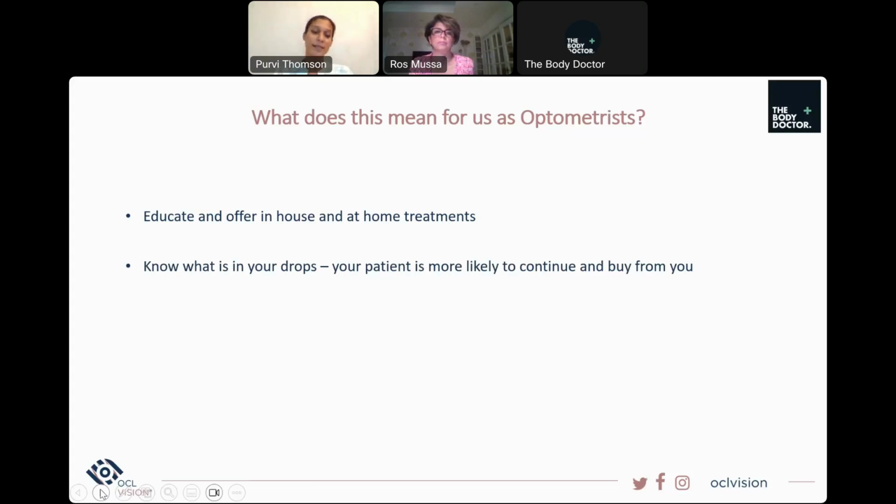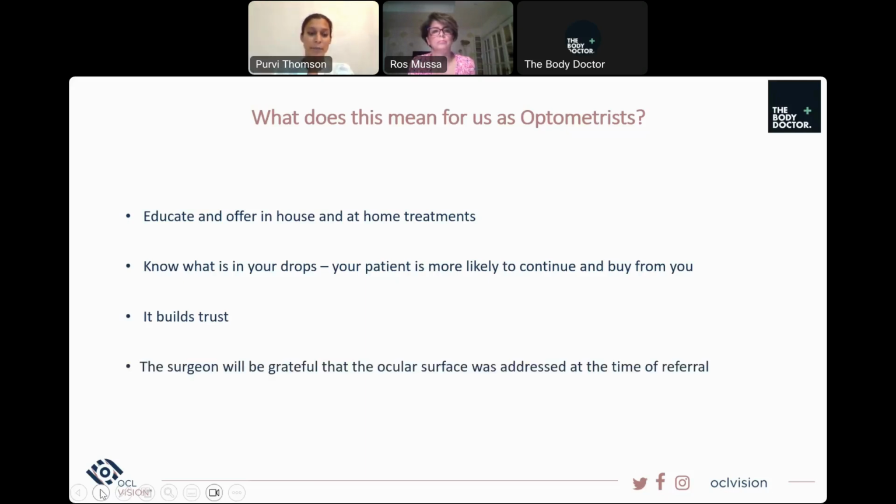If you give them a drop and say, this is what's in your drop, this is why you need to take it, they will treat it like medication and they will take it. They'll be a lot more compliant than you think they will be. It builds trust. They really feel that you are looking after them. You want the best outcome for them, and we do. That's what we want, the best outcome for them. They trust us, and they'll go and talk to their friends who have seen their other optometrist. Oh, I wasn't told to use this, and I say, oh, I was told because of these reasons. It builds that trust that you really are looking out for them.